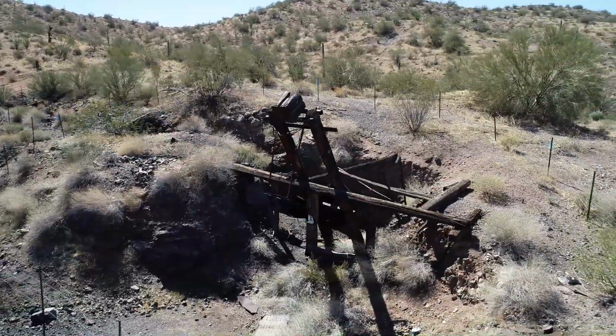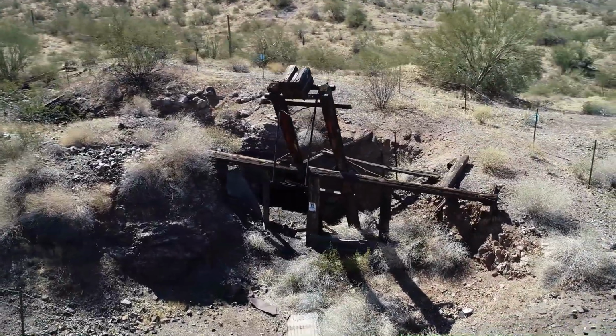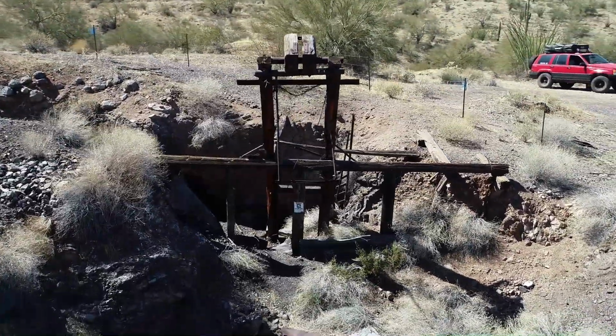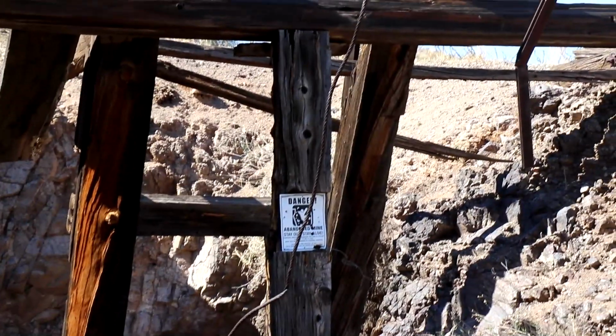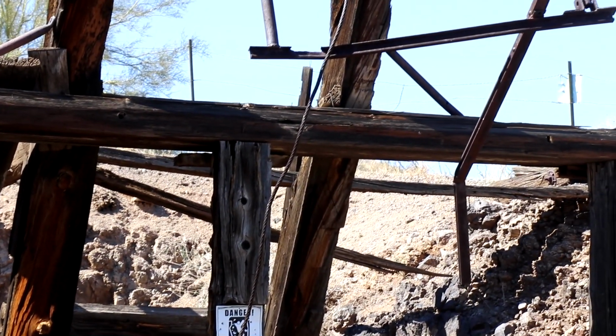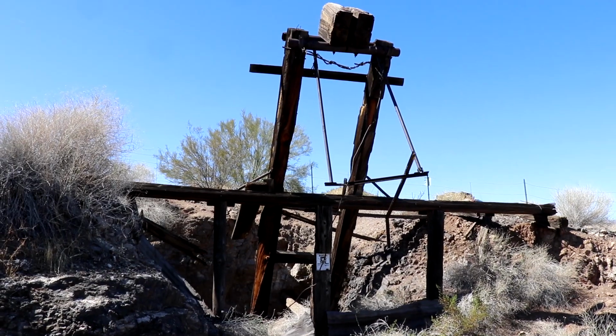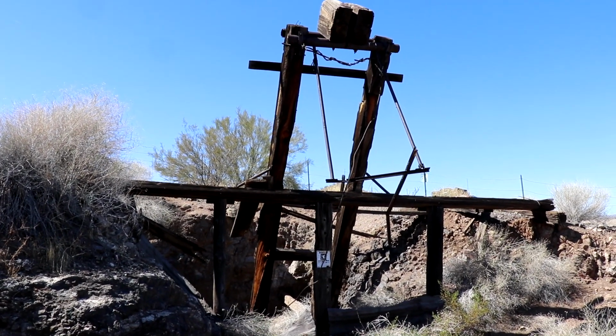A very unique wooden structure remains at the workings. What appears to be some kind of headframe stands above the dugout area. Made up of various wooden beams and metal parts, it appears to have held up to the test of time, but was unlike anything I've ever seen at any other mine.